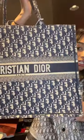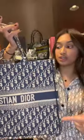Obviously, it doesn't scratch. No scuffing on this bag either. You really have to do some damage to show some signs of wear on this bag. And of course, it has the iconic oblique canvas with the Christian Dior to the front. Now, the larger style bags, you can actually pop them on the shoulder.